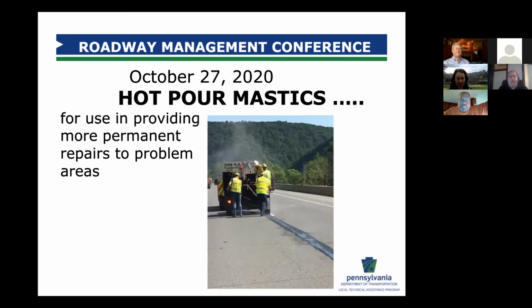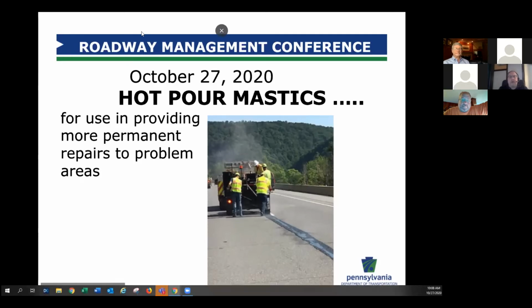Okay, thank you, Karen. As Karen noted, this session is on hot pour mastics. Another tool for your toolbox for preventive maintenance to your pavements. It gives you another operation, another material for providing a more permanent repair to the problem areas.